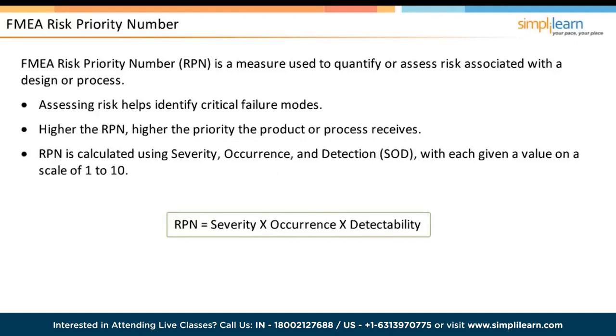A failure mode with a high occurrence rating means the failure mode occurs very frequently. A mode with a high severity rating means that the mode is really critical to ensure safety of operations. A mode with a high detection rating means that the current controls are not sufficient. In the next screen, we will look at the FMEA table.